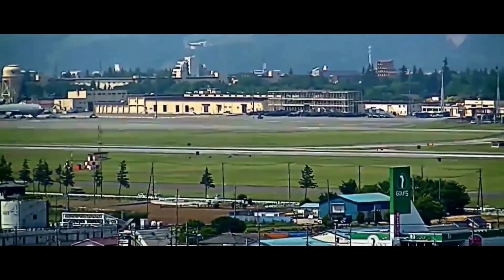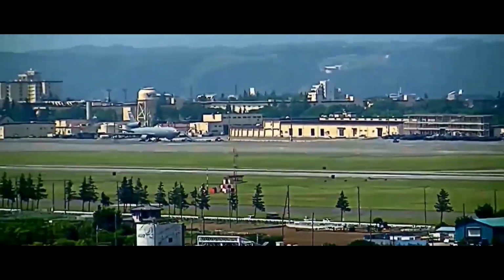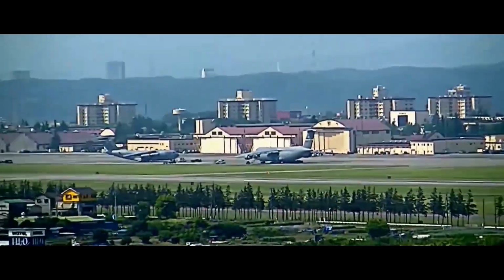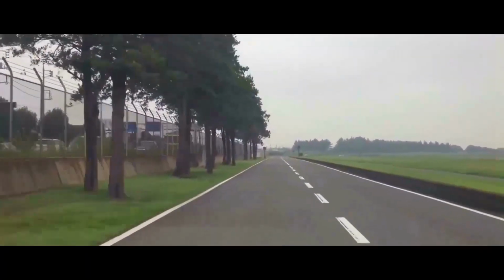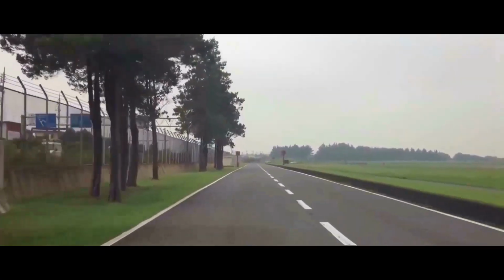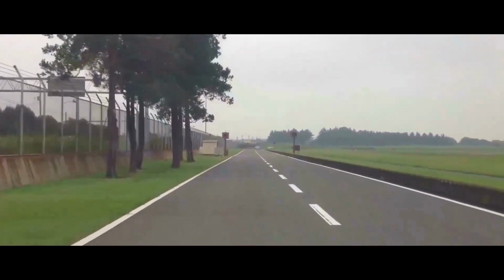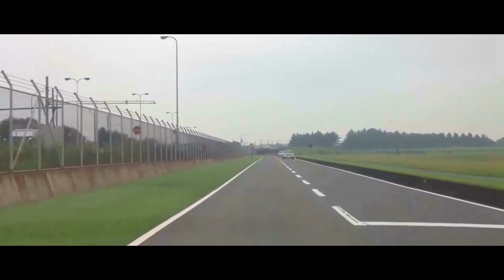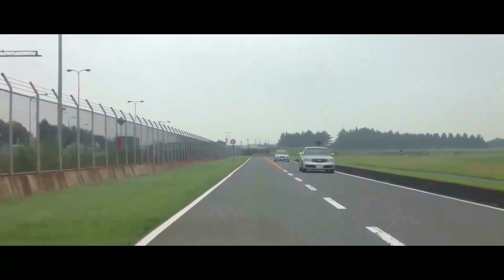Here's a pretty good perspective. You can see the tower housing situated over on the west side. Off to the left, you'll see the towns of Musashi, Murayama, which is kind of a mixed zoning bag, a little agricultural, industrial, residential, commercial, all kind of thrown into the mix.